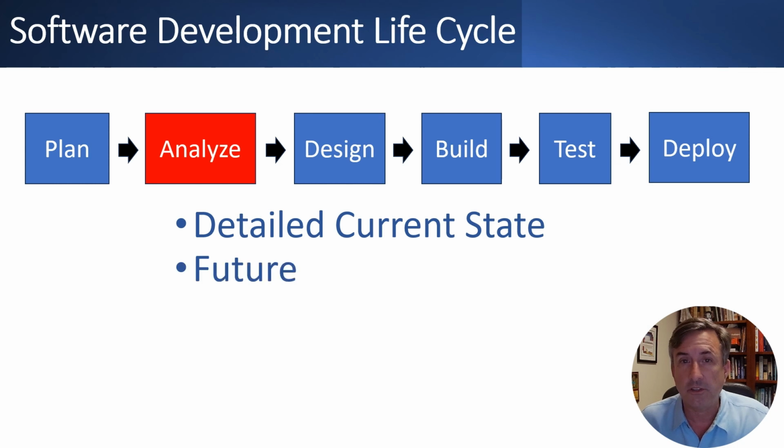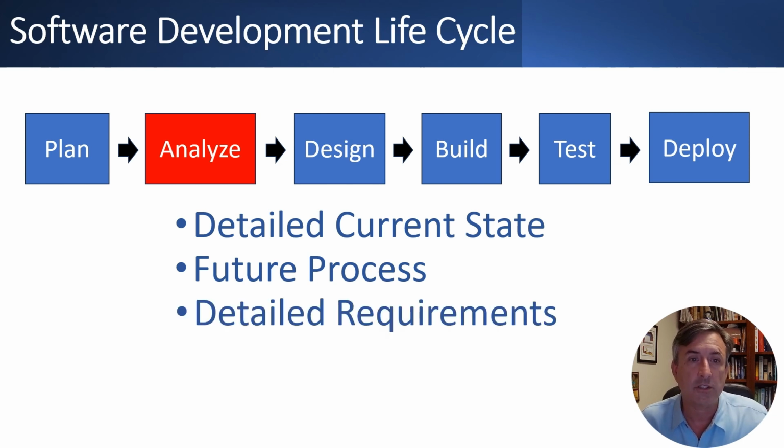Then you need to develop your future process. You don't want to automate a suboptimal process, and that future process may result in additional software requirements. And last, you need to document the detailed software requirements for the first release. Now, it's pertinent, you only need to do this for the first release. And this will be everything that the developers will need to design and build the software.